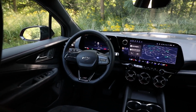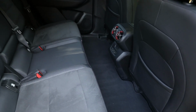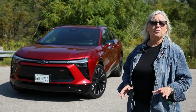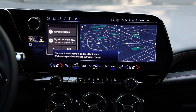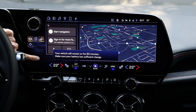The cabin is a really nice place to be, with lots of soft-touch materials and a very handsome design, including air vents that are both good-looking and easy to use. What I don't like as much is that the Blazer starts when you sit in the driver's seat and shuts off when you get out. If you're leaving someone in the vehicle while you run an errand, you have to go into the screen and set it to stay on, and then later reset it so it turns off again. A conventional engine start-stop button is quick and simple.